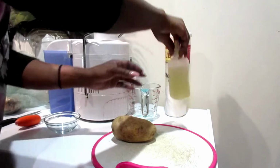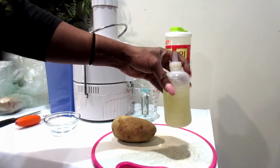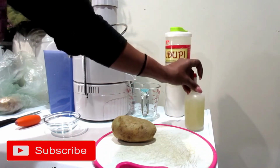Now in this little bottle right here is some aloe vera leaf. Aloe vera contains antioxidants, enzymes, vitamins A and C, and is highly anti-inflammatory. It can help treat burns, acne, and dry skin, and is used to effectively heal chronic skin problems such as psoriasis, acne, and eczema. And what I did was I blended it up and I put it in my bottle and kept it in my refrigerator. So this is aloe vera leaf.